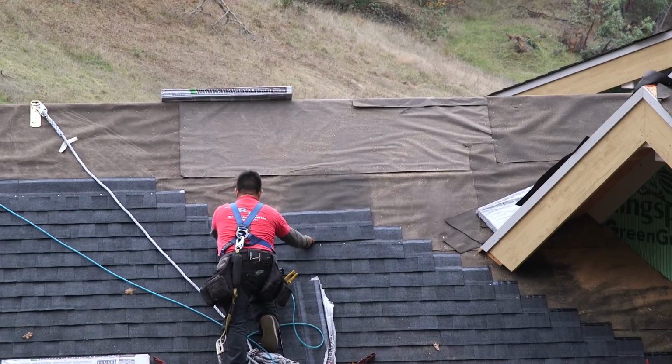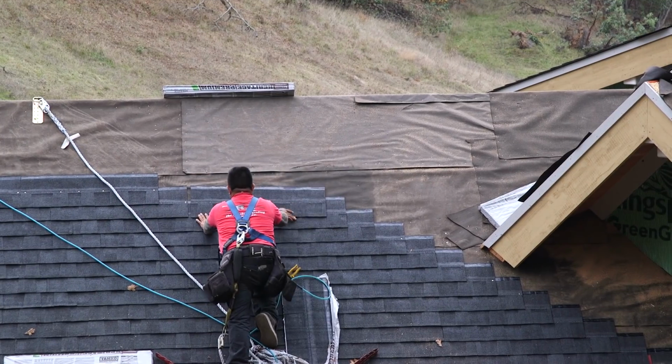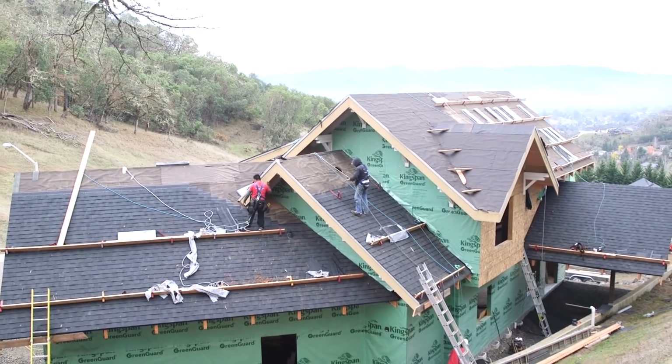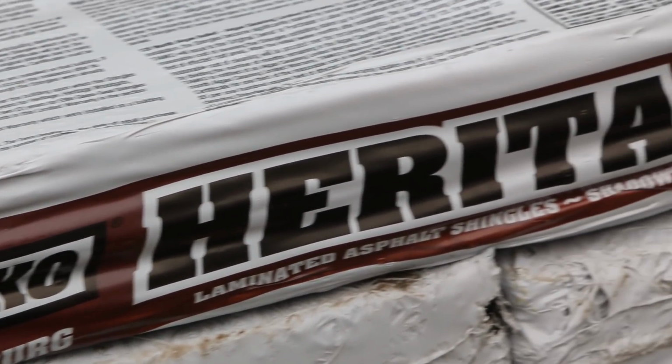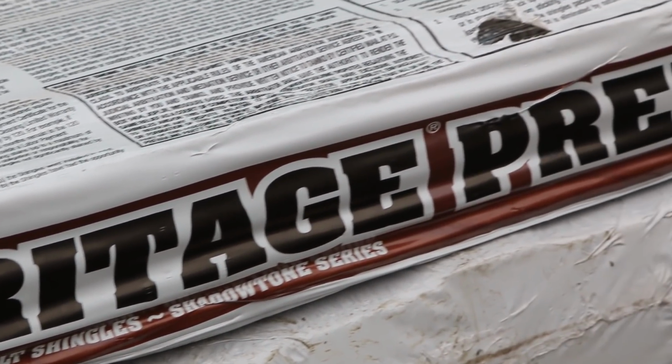This specific product is their Heritage Premium line in rustic black, and the color is perfectly uniform, as you'll be able to see. Now, I don't want to overdo it here, but they're just beautiful. In addition to that, they've got the best warranty in the business. So I really want to thank you, Tamco.